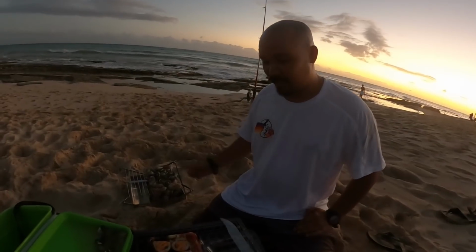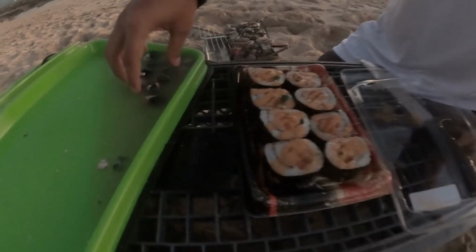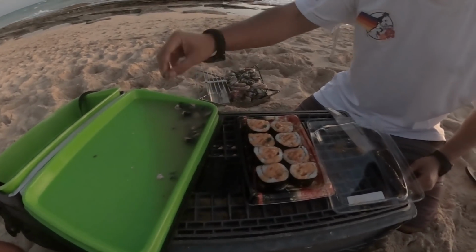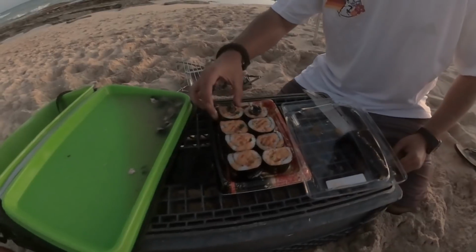Right, well, the Opihi on the grill is almost done. We threw on some shrimp. We didn't have enough time in the day to make our own sushi, so we picked some up from Times and then popped some other of the Opihis, cleaning them off real quick. Rinse them off. We're just gonna put them on top, make it simple. Just, you know, a little topping.